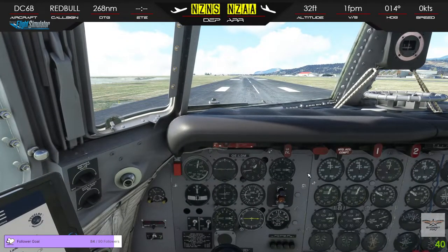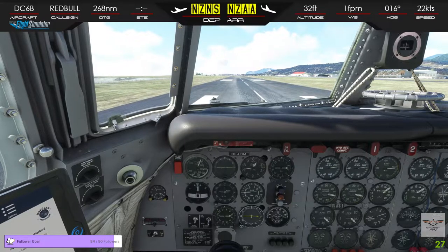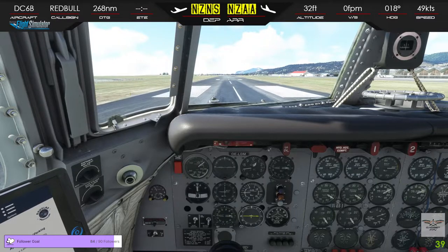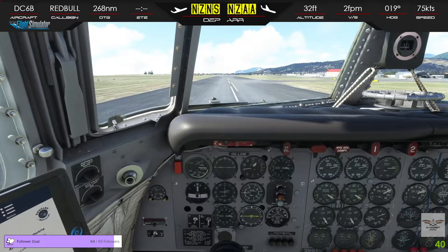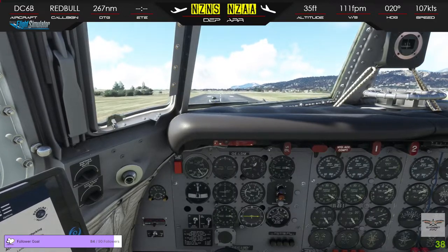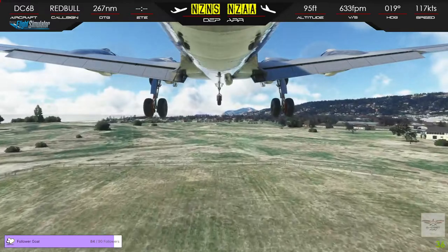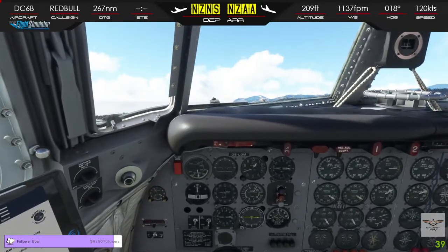We'll release the brakes at 40. There we go. And we are on our way. We're going to fly runway heading for a little bit, just so we can pick up the VOR. Come on, give me some speed. I have the need for speed. Yeah, we're okay. Rotate. And there we are. Whoa. Positive rate. Gear going up. Okay, do we have a VOR yet?